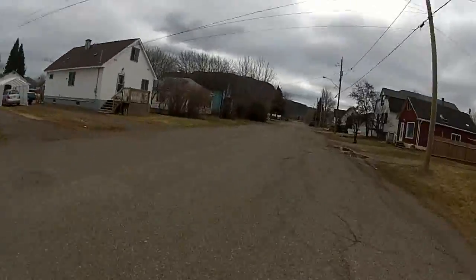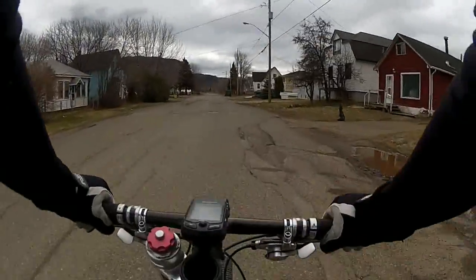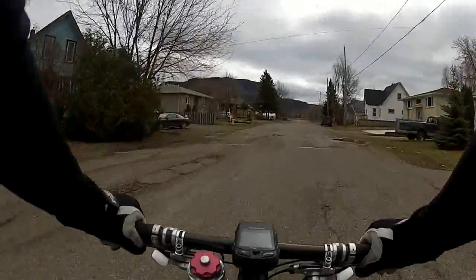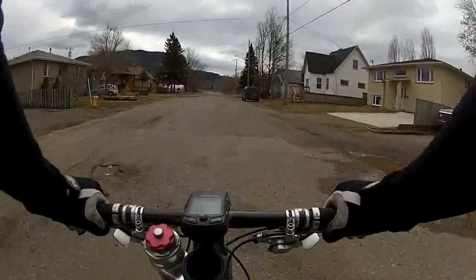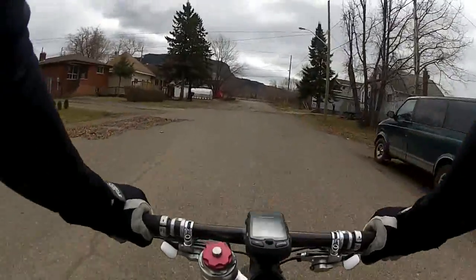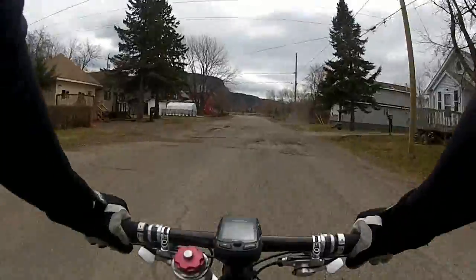Welcome to my new commute route. I have moved and I no longer have my super awesome work commute that I had before, which was just under 11 kilometers. Tons of fun.